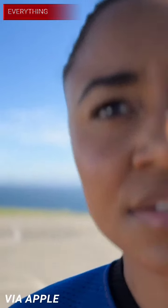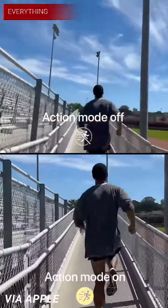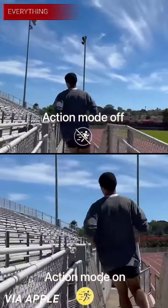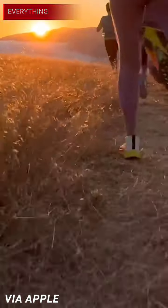Now, in terms of camera features, well, cinematic mode can now record in 4K, whereas before it was limited to just 1080p. And there's also a new action mode where you can capture super smooth videos even when your hands are shaky. Like they showed people running around getting smooth video, although there is a lot of cropping going on to make it happen. But enough about the cameras.